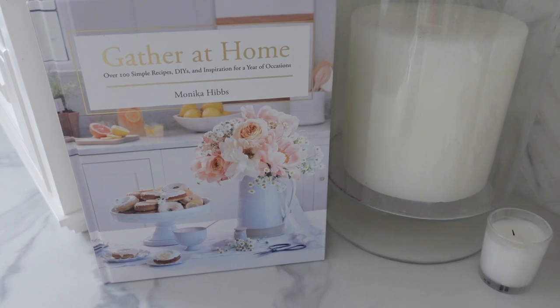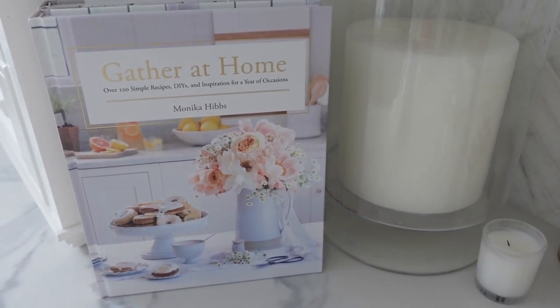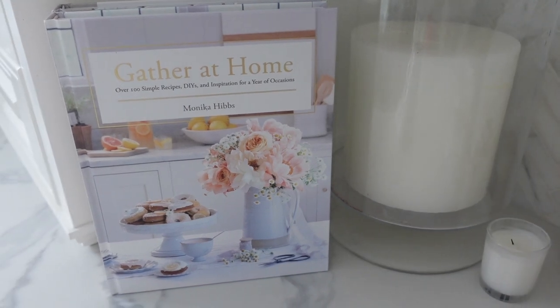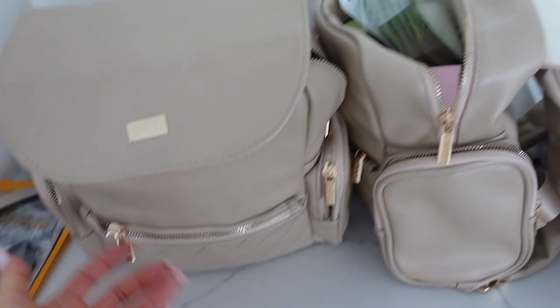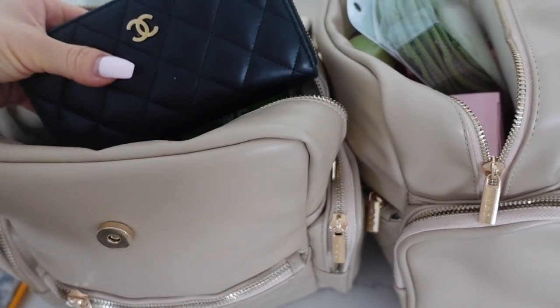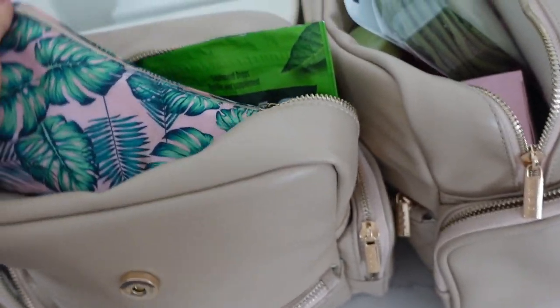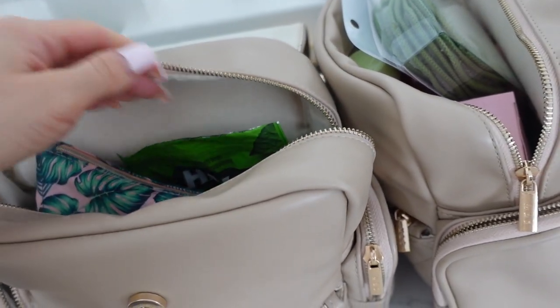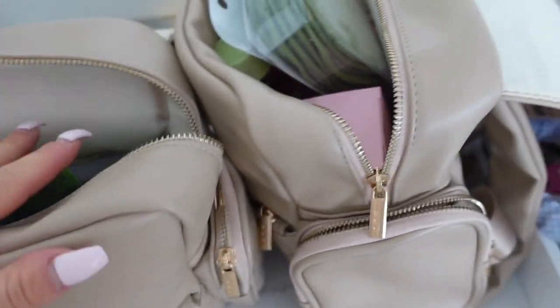I was trying to look where we keep all of our Christmas decor and things like that, and I can't find much spring stuff, so I'd have to go shopping. Clearly I've been into my beige bag because I have two of them out. I've got my wallet in here, I've got lots of the Ipsy stuff. I like to use the Ipsy bags just for brushes and things like that, so I have that in my bag.